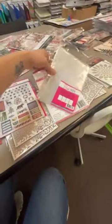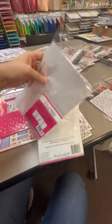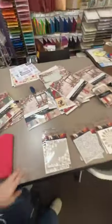And then she's also got some of the little extra inserts as well that'll go in there. So very fun. Thanks for sharing, Sean. Appreciate it. Alrighty, friends, so that was today's live.